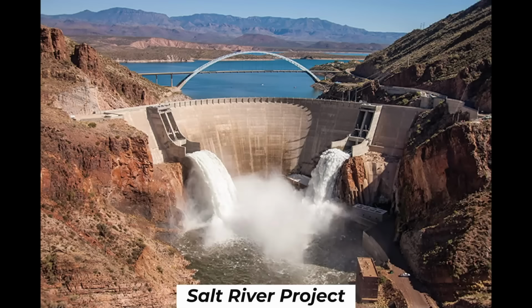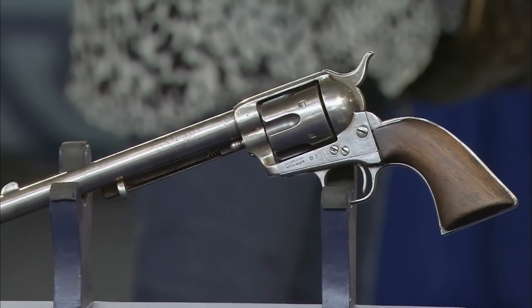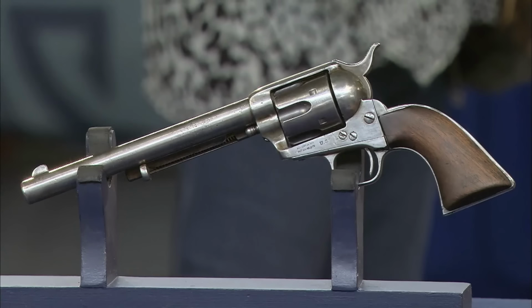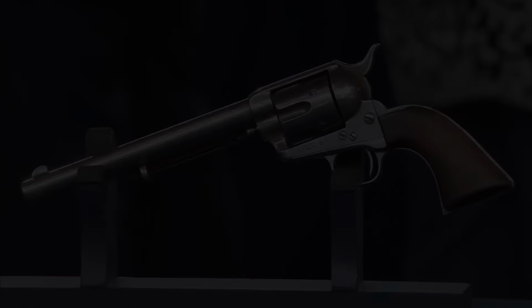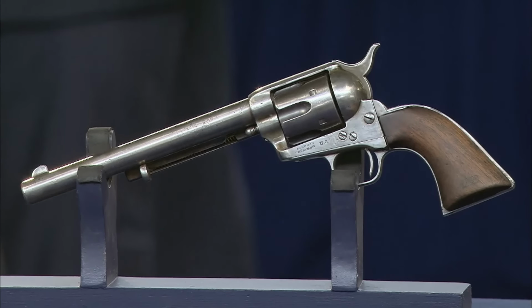The grandfather worked at Salt River Project and obtained the gun from a co-worker who knew of his interest in antique firearms. That co-worker mentioned the gun came from a rancher in Montana and it was possibly a Custer gun. The gun was produced from around 1873 until World War II, with approximately 350,000 of them made. The gun's serial number falls within the relevant range, suggesting it could potentially be a Custer gun.